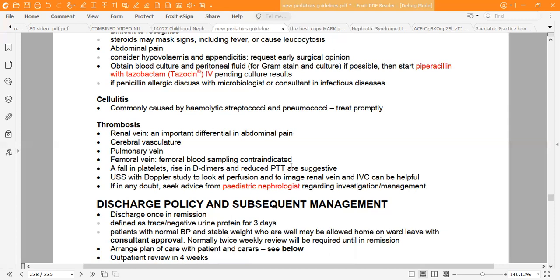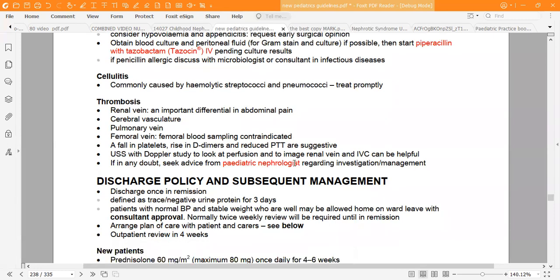Femoral blood sampling is contraindicated. That's why never ever think to take a blood sample from the femoral vein, because you will predispose to femoral thrombosis. A fall in platelets, a rise in D-dimer, and reduced PTT are suggestive of high risk of thrombosis. Ultrasound scan with Doppler study to look at perfusion and to image the renal vein and IVC can be helpful. If in any doubt, seek advice from pediatric nephrologists regarding the investigations and management.